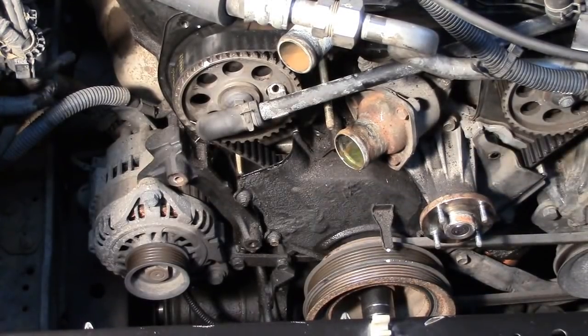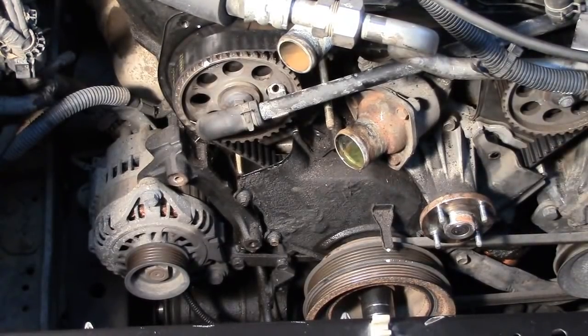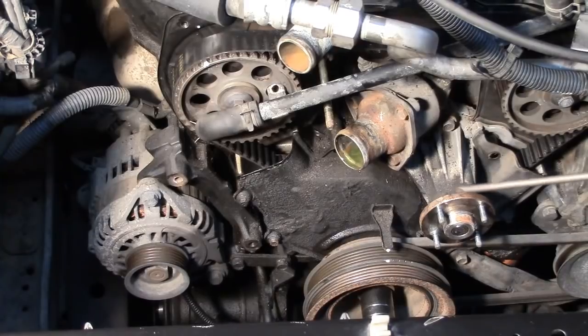Sometimes the parallax with the camera shows these as off, but these are definitely on. I confirmed that it is top dead center physically with the number 1 piston.